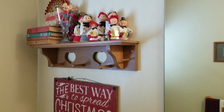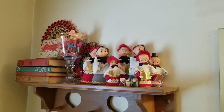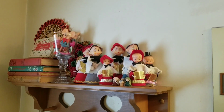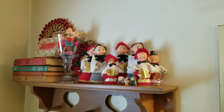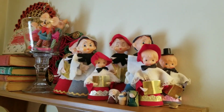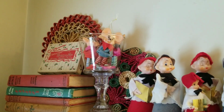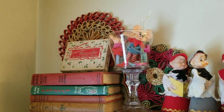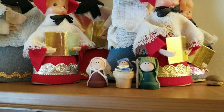And this shelf normally holds vintage, well, not really vintage, although they might be now because they're probably all from the 90s, Raggedy Ann and Andy stuff, because that was the theme of this bathroom. But for Christmas, I decided to shake it up a little bit. I brought my carolers out, a little container of my mice, and then just some other stuff to give some interest. And we know how I love tiny things.